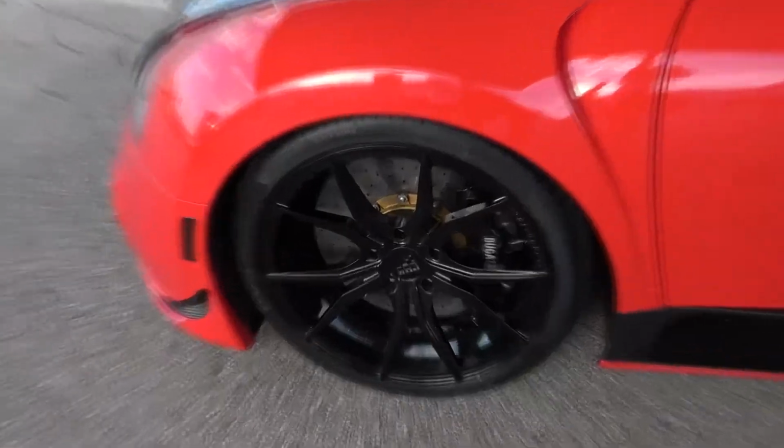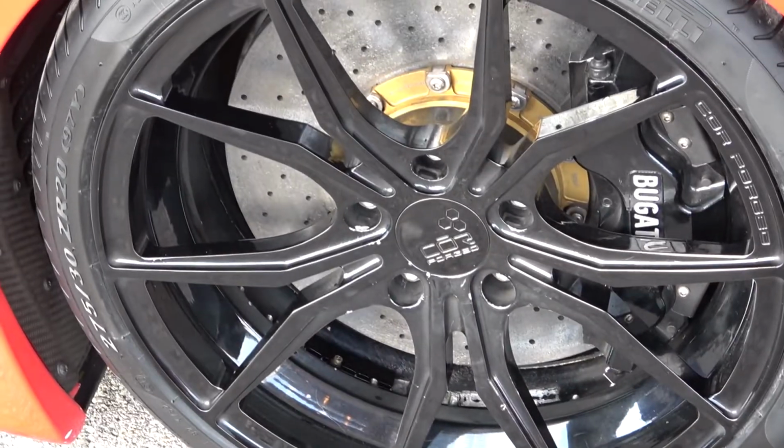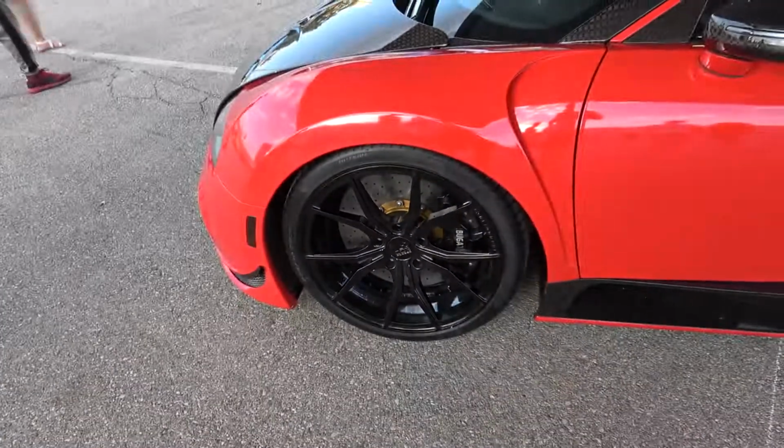Houston also has had aftermarket wheels made for this thing, so no longer do the tires have to be glued to the wheels. And I believe he's running Lamborghini Aventador tires in the rear. So tire changes are a lot cheaper and very easy to do right in his shop.